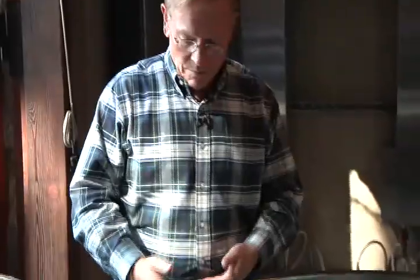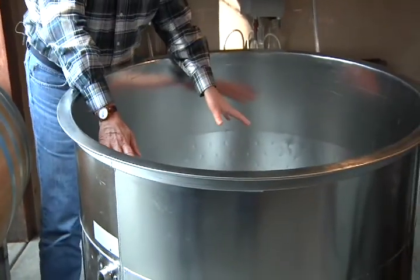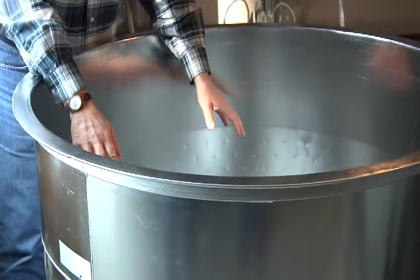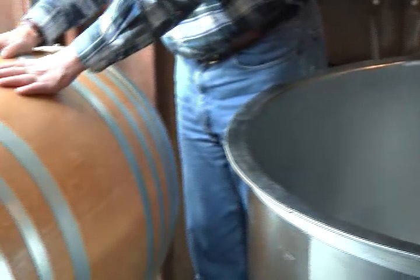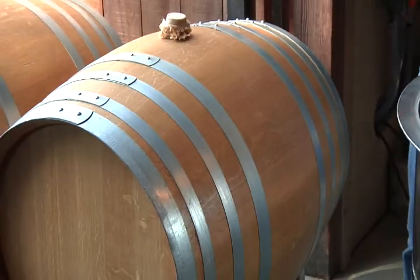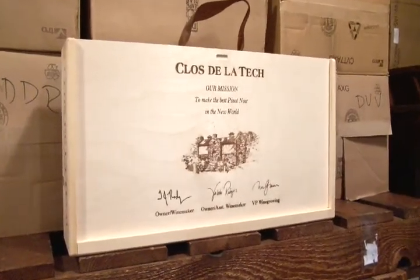This is a 1-barrel fermenter. So you put 800 pounds, 0.4 tons of grapes in here, and you make wine, and that wine will match exactly to 1 barrel. And then 1 barrel of wine makes 25 cases or 300 bottles of wine.